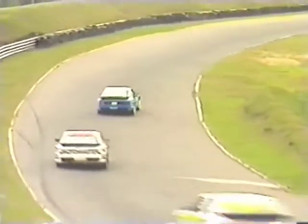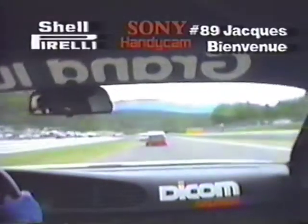David Tennyson really showing a lot of poise leading this train of more experienced drivers. David has been brilliant here. He qualified on the pole in the last race at the end of last season and had a great qualifying effort here. And now Bienvenu, who is looking very strong.